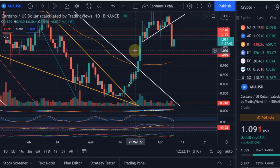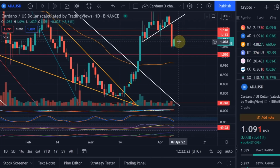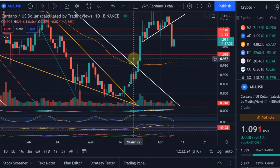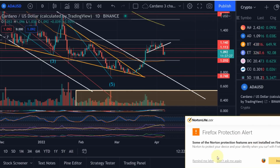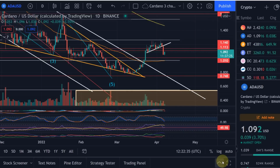because sometimes these important levels don't get reached just by a minimum difference, right? And my own buy order was set a bit higher, even, around $1.08. But in the end, if we go to $2, $3, $4, it won't matter if I bought at $1.08 or at $1.02 or at $1. Probably it is only a minimum difference in the end.